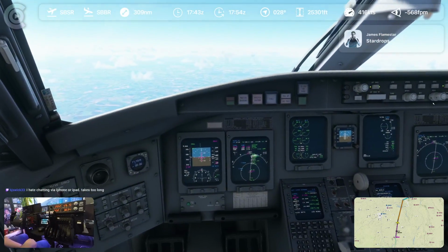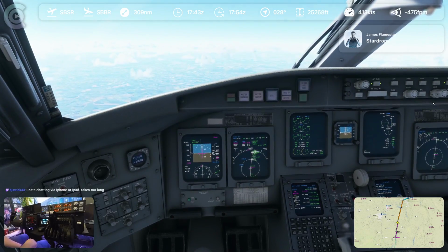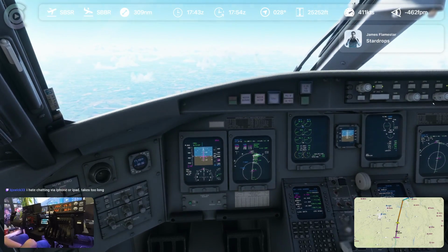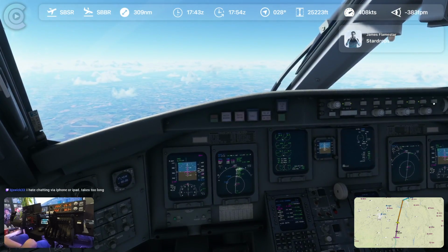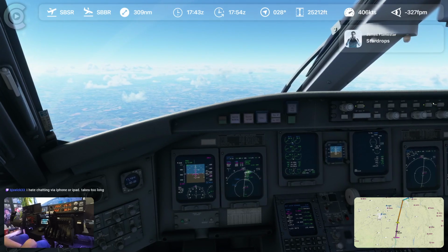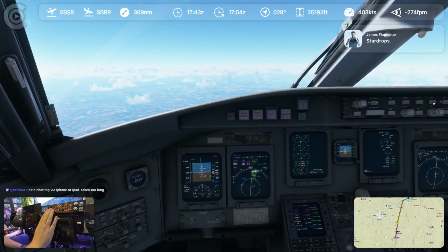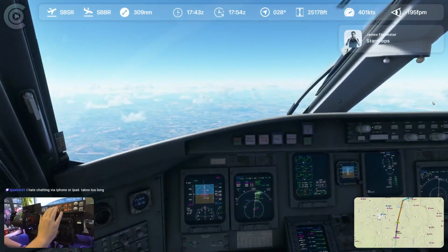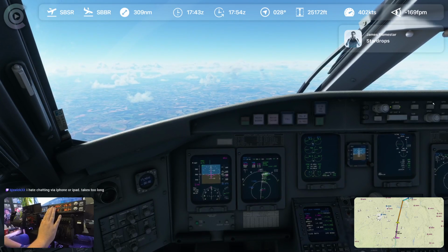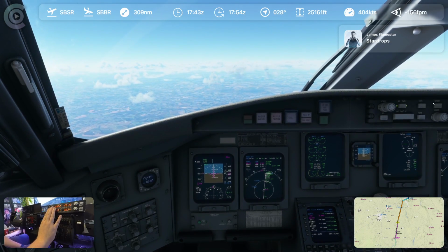Oh yeah, chatting on an iPad, yeah, I can understand that. I really wish this plane had a nice VNAV like the CJ4, because it doesn't. It's a struggle. Somewhere it's supposed to tell me the V speeds that I should be flying at, but I don't remember where, and I don't have time right now to watch the video.